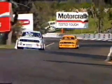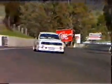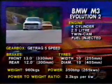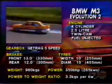Two years ago. Yep. And running very strongly, third in the class this year, behind the two Longhurst entries. Alan Jones up the hill in the little M3, Evolution 2, and what a fabulous little car it is.